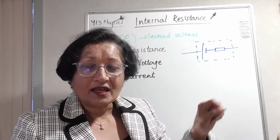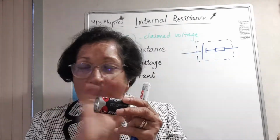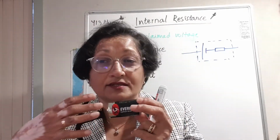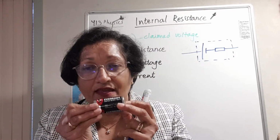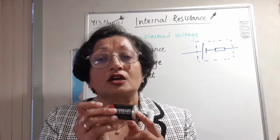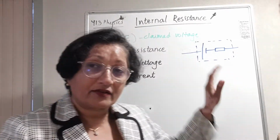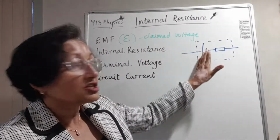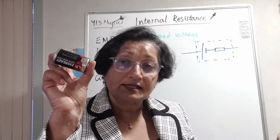Now, if you have a battery and you connect a voltmeter across it and you do nothing else, so you're trying to measure the voltage across the terminals when it's not supplying energy to do anything, so there's no lamp connected across it, nothing, that voltmeter will read 1.5. So it's also the voltage across the terminals of the battery when there is no current flowing. So there are a few definitions for the term EMF: claimed voltage, energy gained by each coulomb of charge that enters it, and also the voltage across the terminals when there's no current flowing.